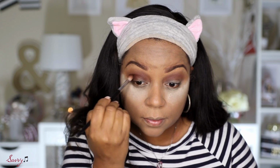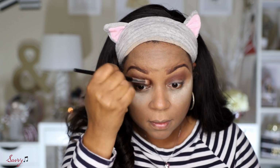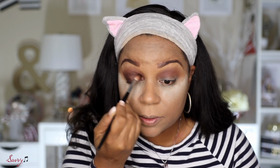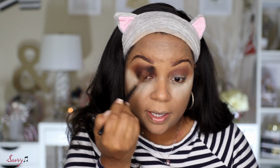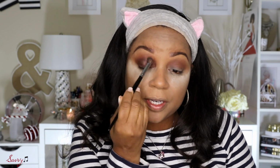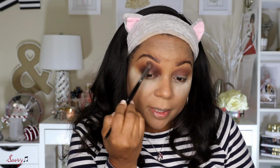Disobedient. That's the shade I'm working with now, Disobedient. This is the Featherweight Crease brush and it is the number 38. Might not need the smaller brush. This one's working. We're gonna go back in with the E40 brush and just blend it out. I got my Morphe brush. This one is really good for blending out edges. I'm missing a transition shade in this palette, but that's okay. If you really had to have one, you could just grab another palette. But I'm missing that.